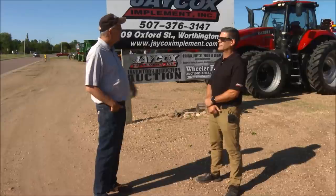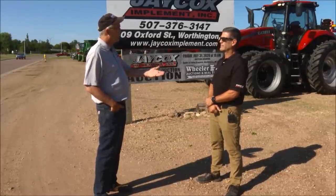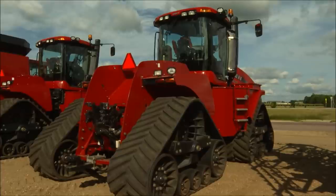Okay. Now we have some track vehicles on the sale today. How's that market been? Yeah, the track market keeps gaining momentum. It seems like it's very easy. We always stock one or two quad tracks new on the lot because we have no problem getting rid of them, and the used ones have always had great demand. So we love trading in a good used quad track.